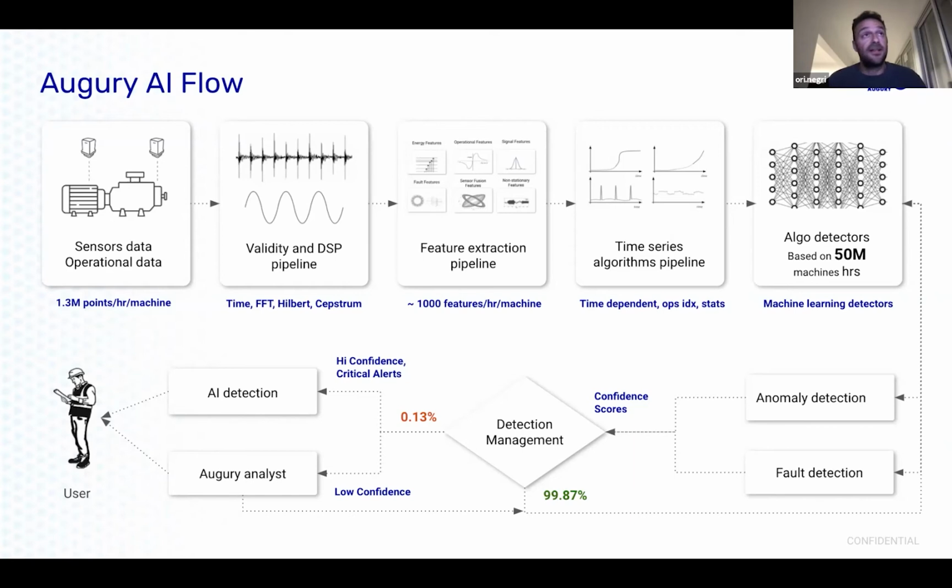Now, the data is being sent to the cloud, and then we apply a validity algorithm first to make sure that the data is valid for diagnostics, that there is no hardware issue or environmental issue. Then we apply a signal processing algorithm, converting the voltage data from the sensor to real physical quantities like acceleration, then doing numerical integration to velocity, displacement, magnetic fields, and then starting to calculate the relevant transformations for diagnostics: the spectrum, Hilbert transform, and the capstone.